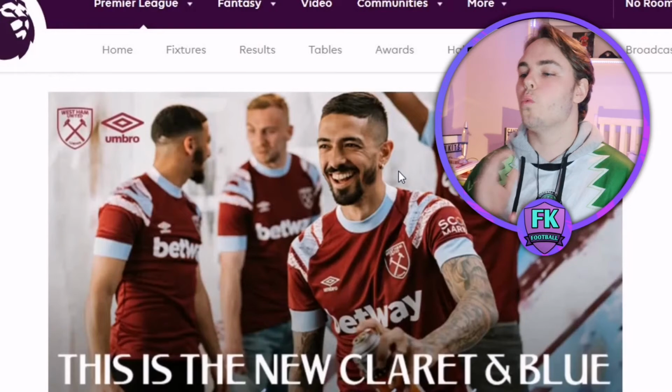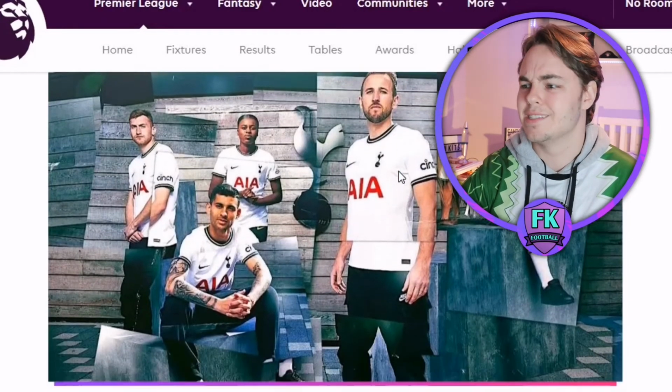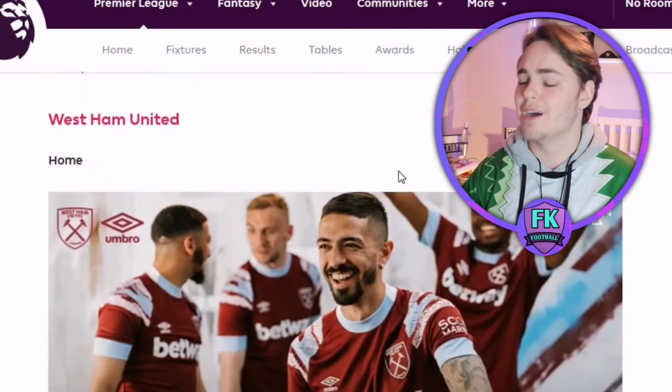Moving on, we've got West Ham United. Now, I do see that one or two kits are missing from this list as it is in alphabetical order, but I will be reacting to those kits like Manchester United afterwards. I will search and I will find them.